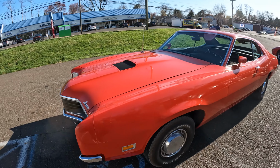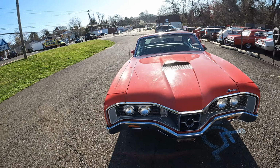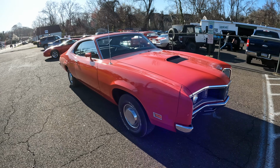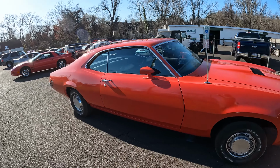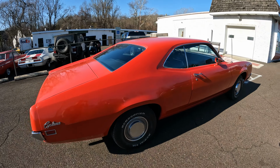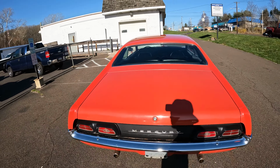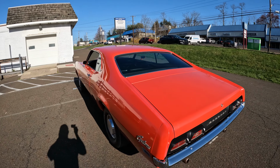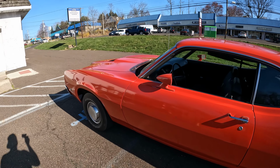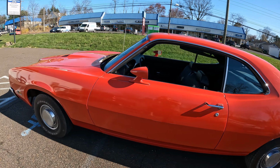Background on this car was I bought this from one of my clients who bought it from the original owner. I was told the original owner was a German guy that immigrated to the US and he bought this brand new. And if you see the paperwork, it all matches up. We got the original window sticker, build sheet, all the goodies on it. It's one of 440 according to the Marti report. It's got a 350 automatic transmission. Factory AC car. It's just a solid car.